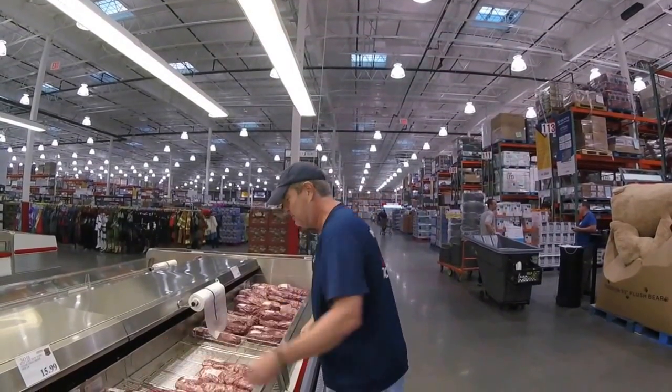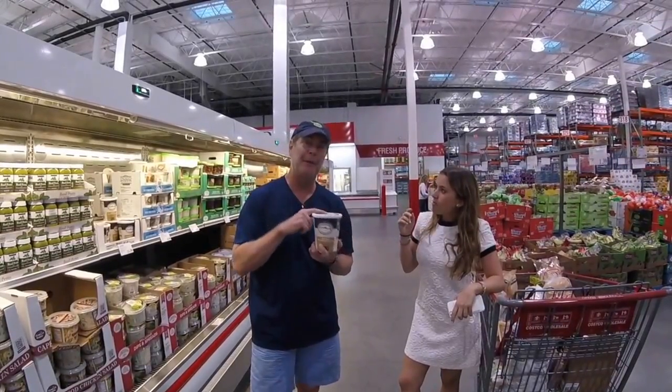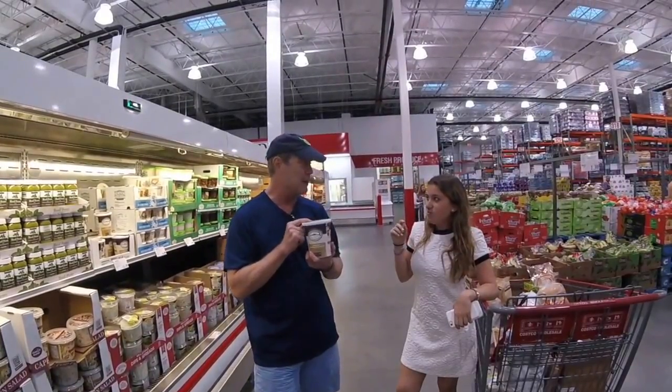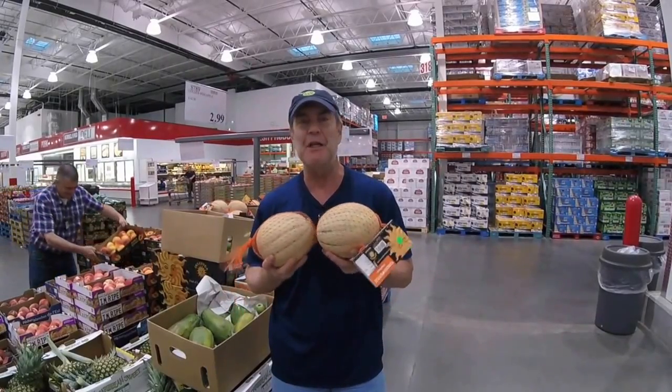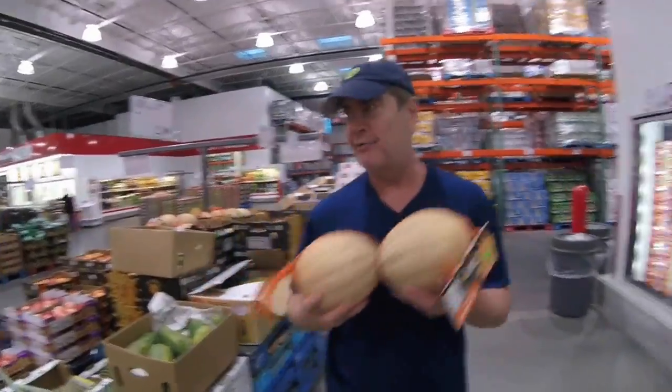Hello. This Blue Hill Bay smoked whitefish salad may very well be the best whitefish salad made in the United States of America. Look at my melons, and here's the point that I want to make. Tuscan melons, Costco, awesome. Great product right here.